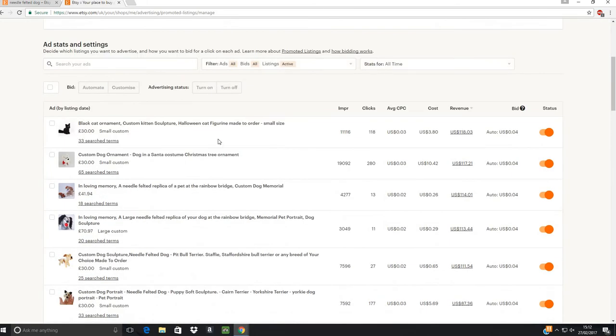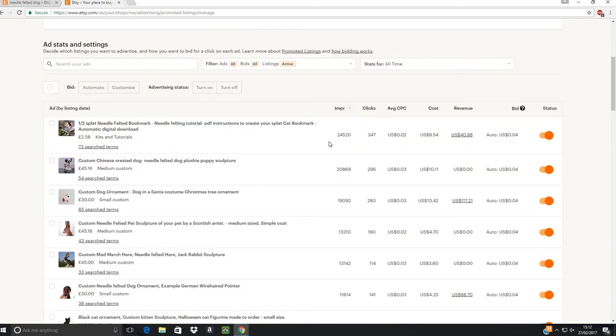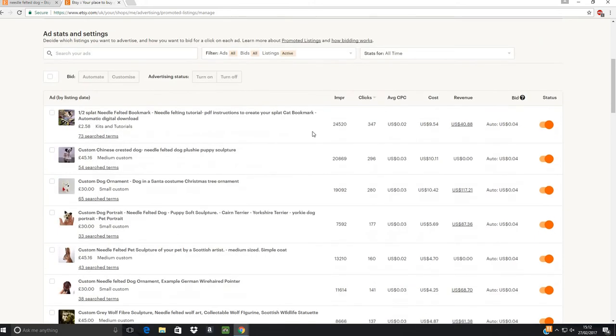Right, so we have these features here, which is really nice. You're seeing all of your items and a bit of information about them. So if you click on the title on the top, then Etsy sorts them in descending order. So we can see my item that's had the most impressions is this bookmarks tutorial. We want to look who's had the most clicks. Again, the bookmark tutorial has had the most clicks. So this is handy to know. It means if he gets seen a lot, he still gets a lot of clicks.